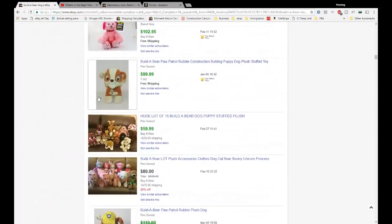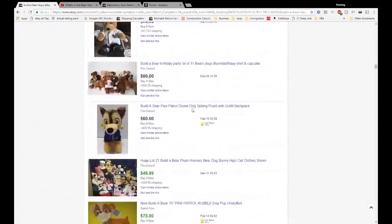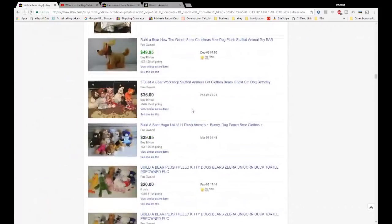Here's another Paw Patrol. It's different, for $99. Wow, we're going to have to keep an eye out for these Paw Patrol Build-A-Bears, guys. That's crazy. Yeah, look at this. The Grinch That Stole Christmas Max dog from Build-A-Bear.